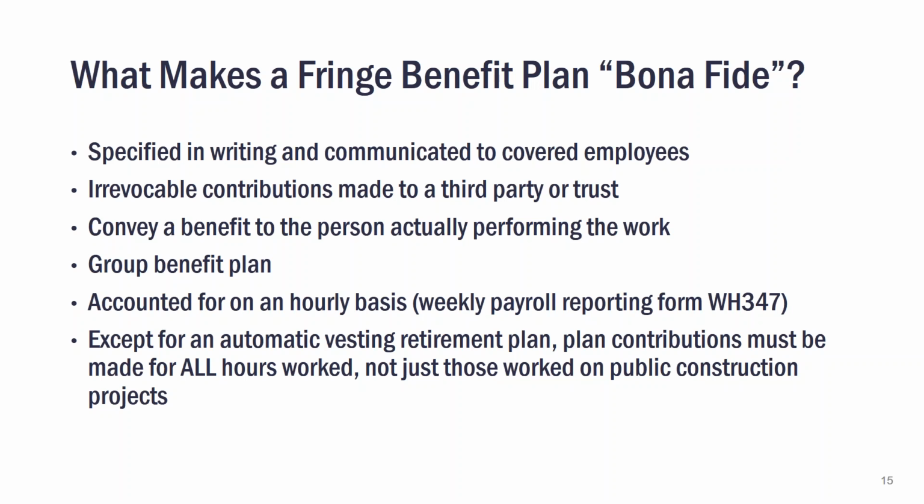So that's where Foundation comes in, tracking all of that payroll reporting. If you were to do a paper form, it would literally be the WH-347, but essentially that needs to be tracked on an hourly basis. And then there's an exception for automatic vesting retirement plans. I'm going to talk a little bit more about that. But health and other specialty benefits, those would be for all hours worked, something called annualized, which we don't have time to get into today, but is a pretty important concept for the health side.